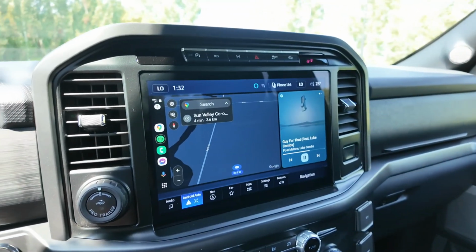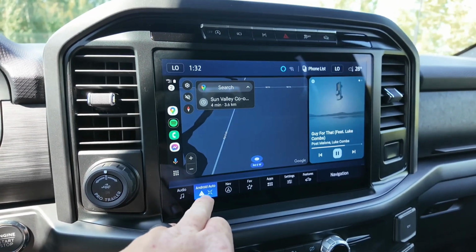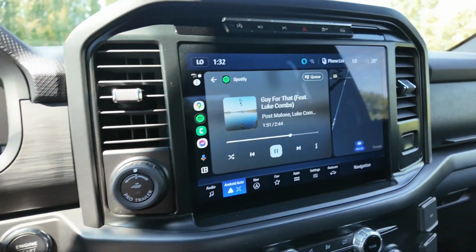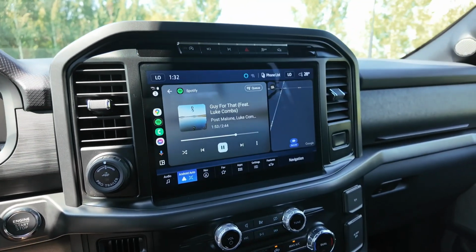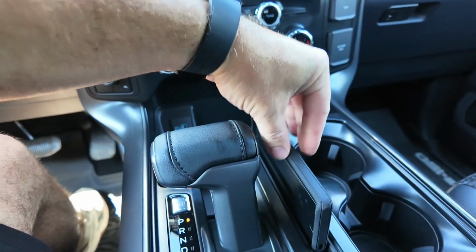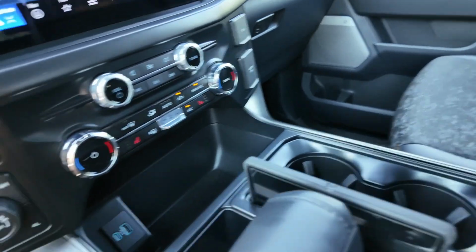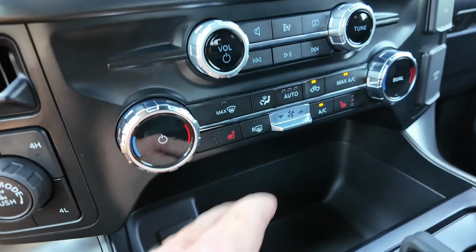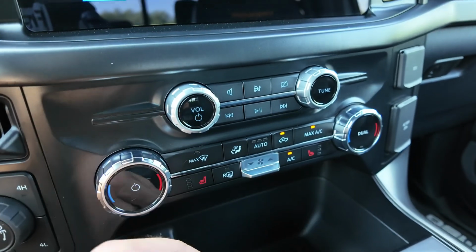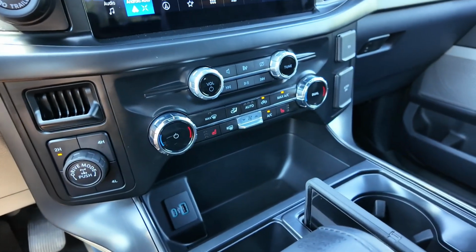This truck comes with wireless Android Auto and Apple CarPlay. Obviously my Android Auto is currently hooked up. I'm currently in the middle of listening to the new Post Malone album. A few things I like about this interior, a few nice features that my other truck didn't have, was it has a nice spot for your cell phone right there. That's always nice, and it's not just flying around your interior. Lots of space in here, especially when you don't have the wireless charger in there. I never use the wireless charger, so I'd much rather have the space here than having that wireless charger take up all that compartment space.